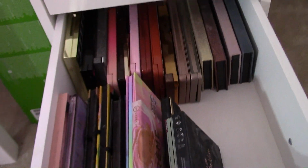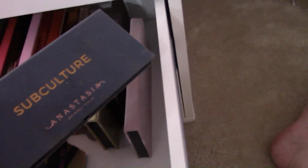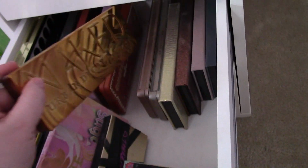And then I have more palettes in here. I have a lot of Anastasia Beverly Hills palettes. This is, everyone remember this one? Modern Renaissance. Then I have Subculture. I have the Naked palettes. Naked 2. And then Naked 3. And Naked Honey. Yeah, I have Naked Honey.